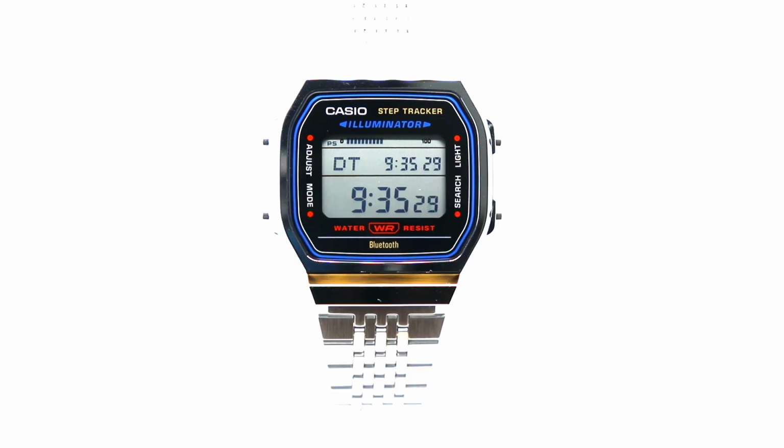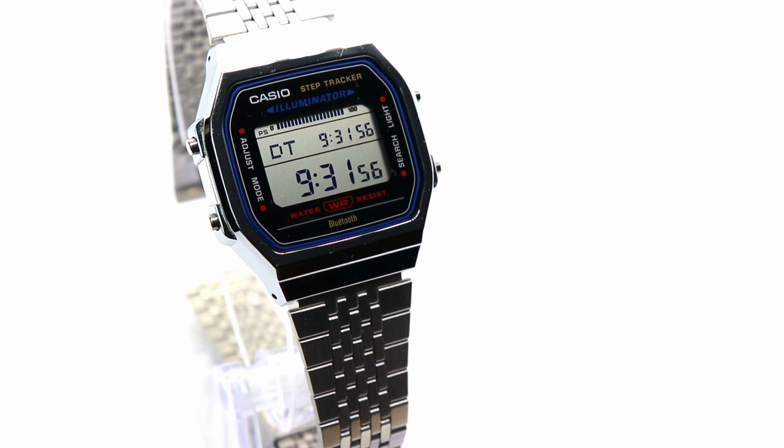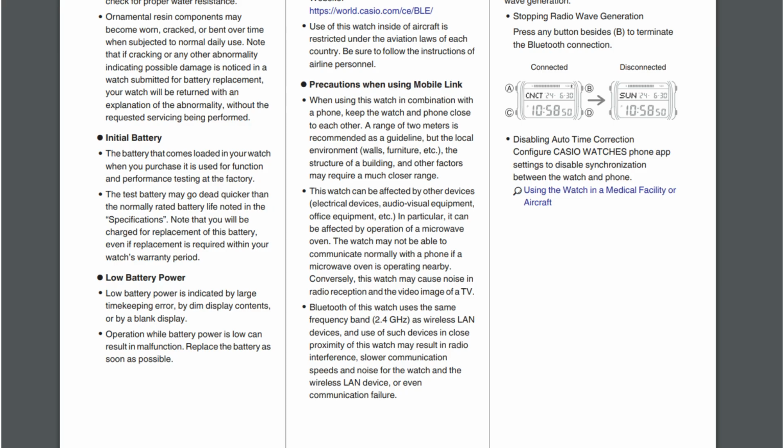Casio's site doesn't mention at all that the watch comes with a low capacity battery, but I think that I found the source of the commenter's information. Tucked away in the user manual is a couple of sentences about the initial battery. The first sentence reads, "The battery that comes loaded with your watch when you purchase it is used for function and performance testing in the factory." That's fair enough, you expect them to use the battery for some kind of testing and for quality control purposes.